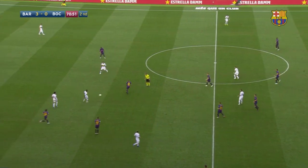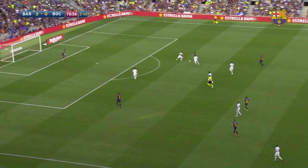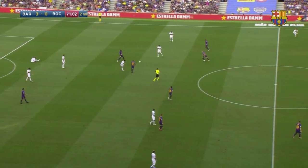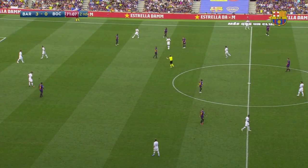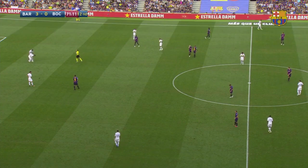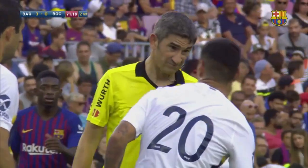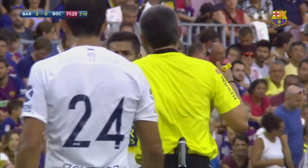Ball headed away by Longley. Rafinha recovers in midfield. Dembele still was going to go for glory, just thwarted by Olathe. And Boca have another player down. Olathe seems to be struggling. They have got options on the bench, Mas being the more likely player to come on.